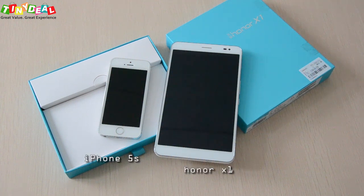There is a huge comparison if I put the X1 and the iPhone 5S together. You may say it's huge, yeah. It has a 7-inch IPS screen, but it's really not huge if you handle it with one hand.